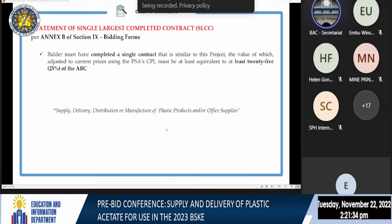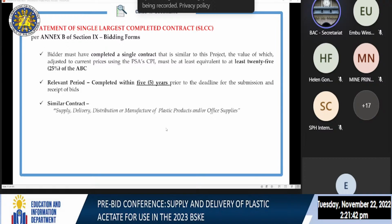Next document po is the statement of single largest completed contract. This is appended as Annex B of Section 9 bidding forms. Bidders must have completed a single contract that is similar to this project, the value of which must be at least 25% of the ABC. So the relevant period for your completed project shall be within 5 years prior to the deadline for the submission and receipt of bid. For the definition of the similar contract, it is supply, delivery, distribution, or manufacture of plastic products and or office supplies.